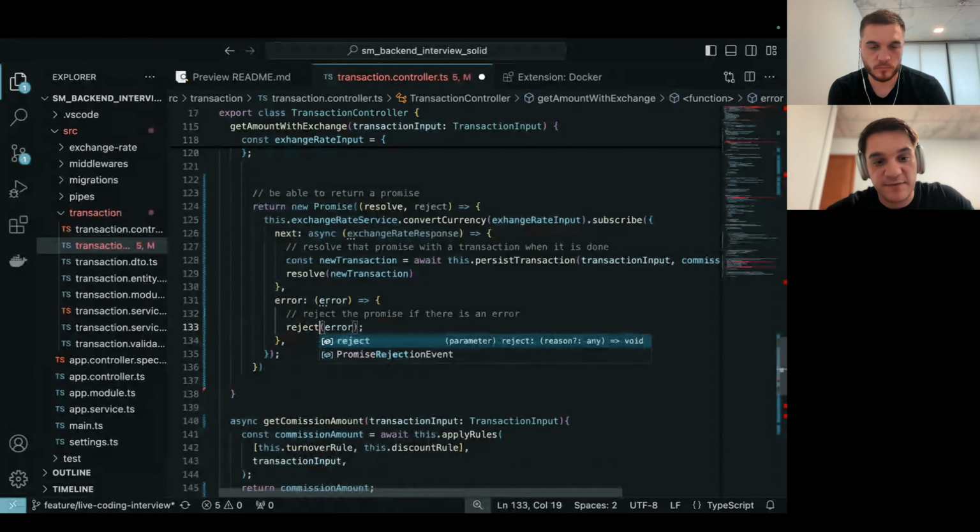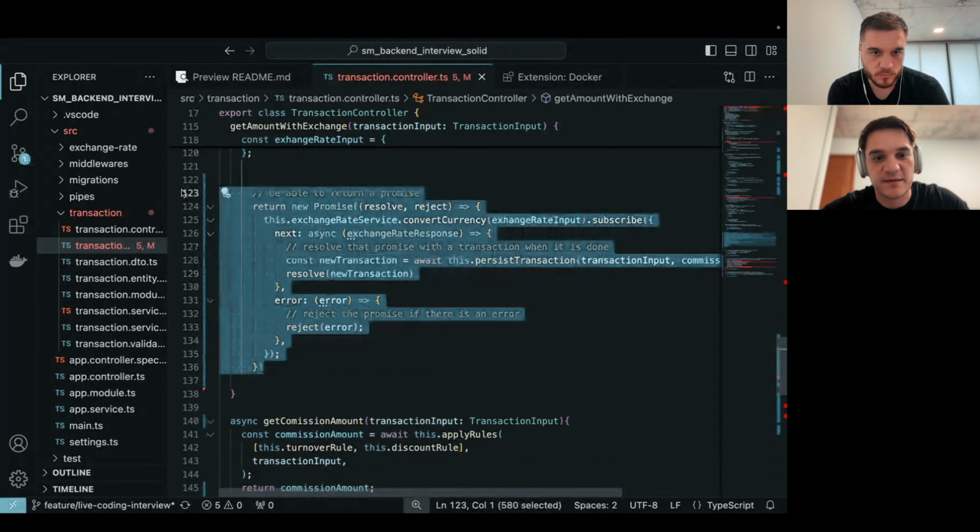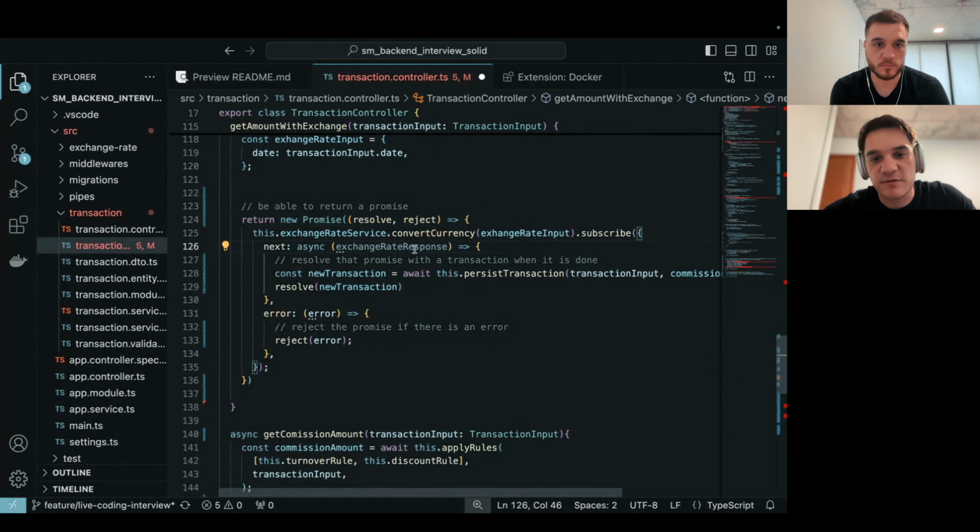So I dumped this really fast. Ideally, you get to a point where you can do it as fast as I did it. Really important: know how to use promises to transform subscription-based, event-based things into async await that we can use in normal control flow.